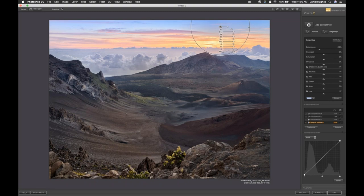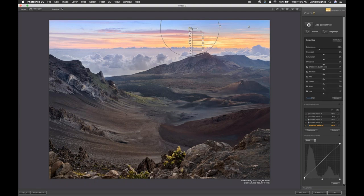My thought process or technique here is I want to make sure that each of my areas of influence overlap each other. This is dependent upon the object and what we're trying to do, but I tend to have my area of influence encompass the previous control point, right?